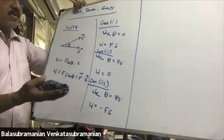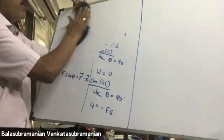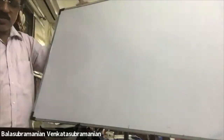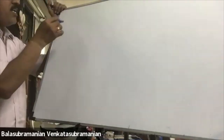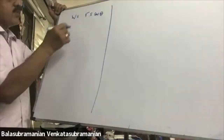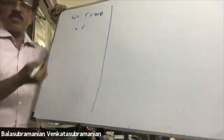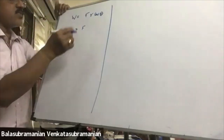Now, work done by constant force, work done by variable force. What is called constant force? What is called variable force? Generally, we can represent work done as Fs cos theta. That is Fr cos theta. R is the displacement. S is the displacement. Anything according to your own convenience.